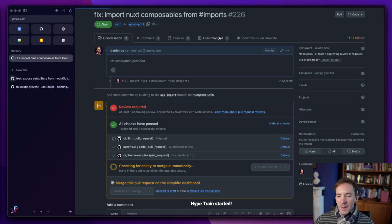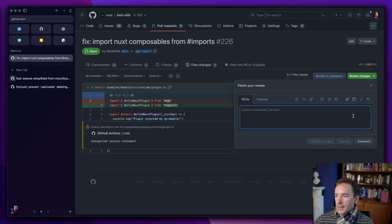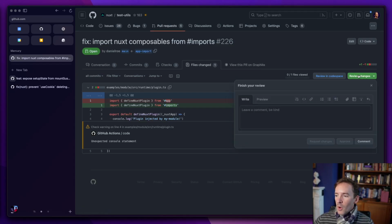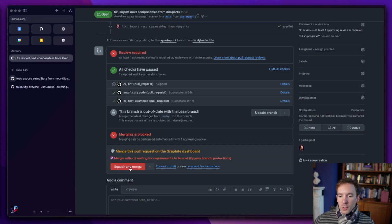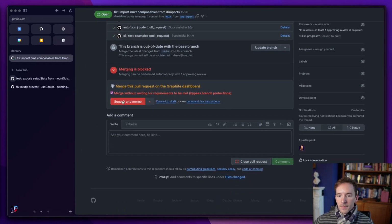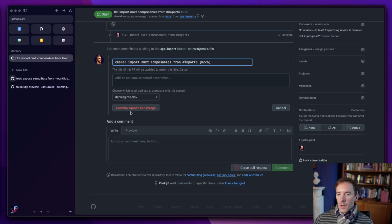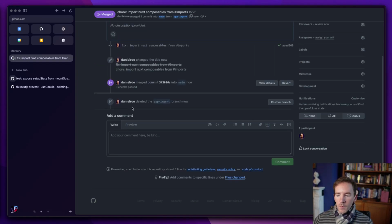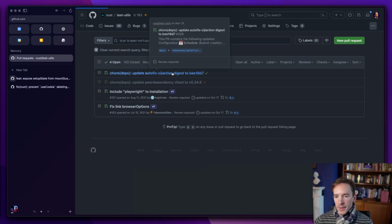Wait, this is a PR I myself have opened, and for some reason have not yet merged. Let's merge it. I feel like that is a definite... Oh, of course I can approve it. And that is where an example. Cool. And what else do we have? An autofix.